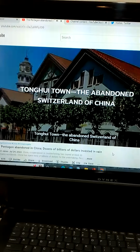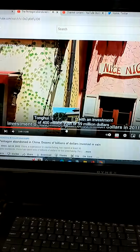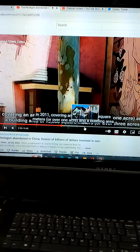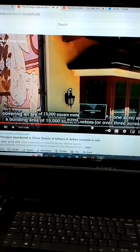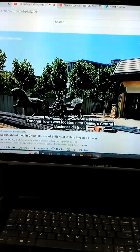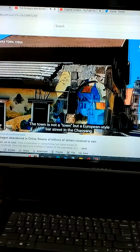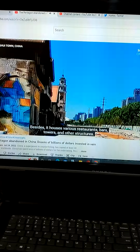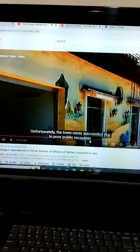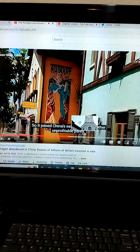Tonghui Town, the abandoned Switzerland of China. Tonghui Town was built with an investment of 400 million yuan, or $59 million, in 2011, covering an area of 6,000 square meters, or over 1 acre, and a building area of 15,000 square meters, or over 3 acres. It is a comprehensive real estate project including business offices, retail, and leisure. Tonghui Town was located near Beijing's Central Business District. The town is not a town, but a European-style bar street in the Chaoyang. Besides, it houses various restaurants, bars, towers, and other structures. Unfortunately, the town never succeeded due to the poor public reception, so it joined China's estimated 1,600 other unprofitable parks.